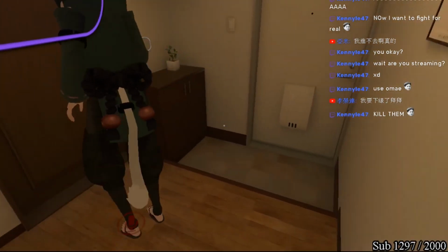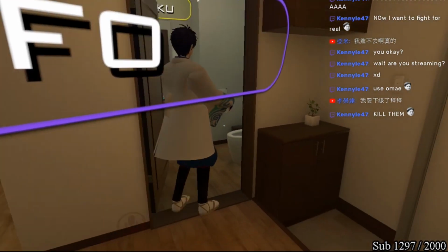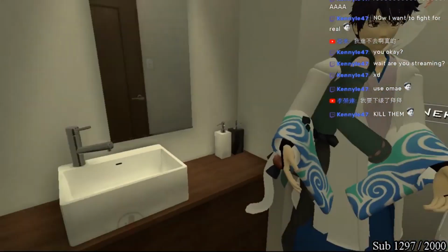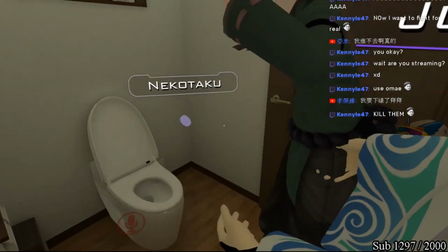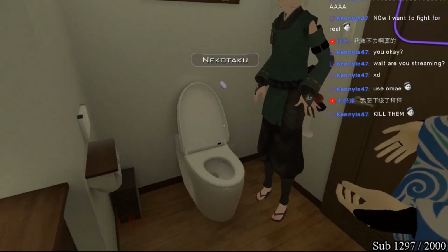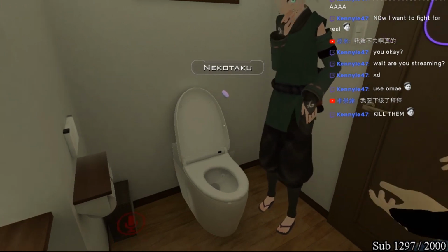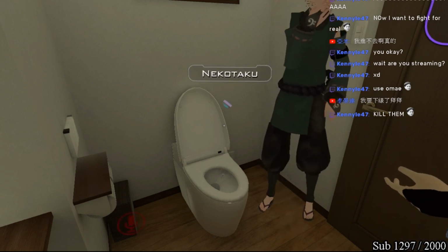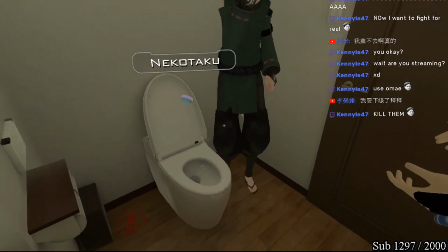Nice. And now that we are so few, we can fit in here in the toilet. Let's go into the toilet. Does it close automatically? Yeah, it does. Okay. Where can I stand? That's weird. Four men watch toilet. It's weird. Quite weird.